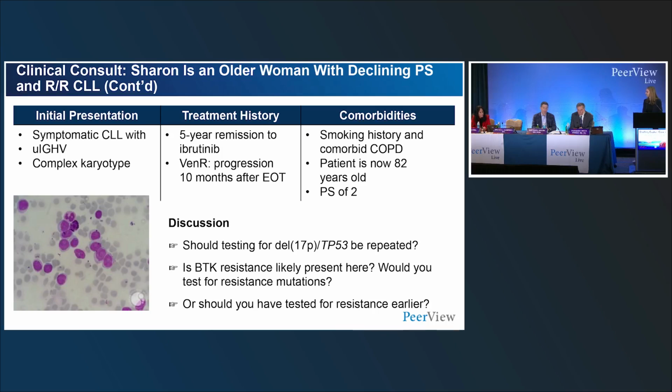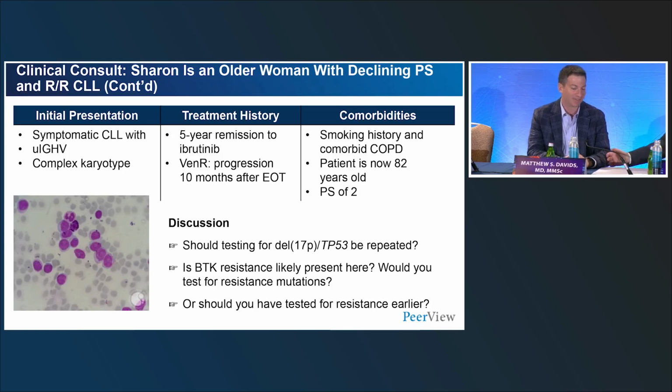So, I do think it's helpful to know the 17p TP53 status. That being said, in an 82-year-old patient, I'm probably not thinking about allogeneic transplantation. So, it's not as essential, but I think why not? One key point to make is, 5-year remission to ibrutinib, and then did she come off due to progression or due to toxicity? If it was due to toxicity, then I do think it's important to test for BTK resistance mutations here, because if you don't find one, that opens up the possibility of using acalabrutinib or zanubrutinib. But if this patient had progressed on ibrutinib, again, I don't think it's going to change management necessarily to test for a BTK resistance mutation. So I would do it for research purposes, but not in practice.